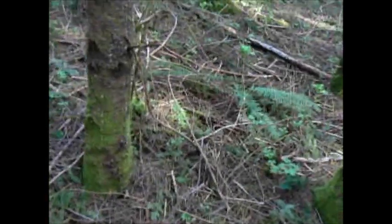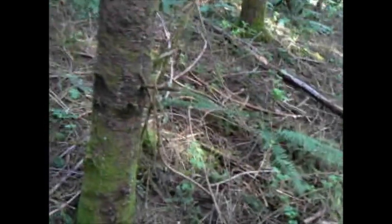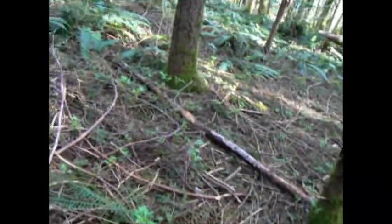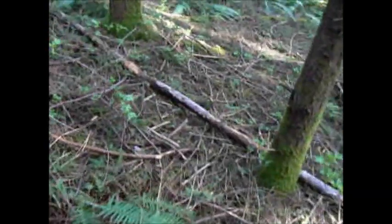I don't think so. It's probably a little early for trilliums. There's an invasive, I can't remember what it is, invasive Christmas berry kind of plant there. Yeah, usually this is where the trilliums come up, but I'm not seeing them yet. It's a little early. I don't think they usually come out till April.